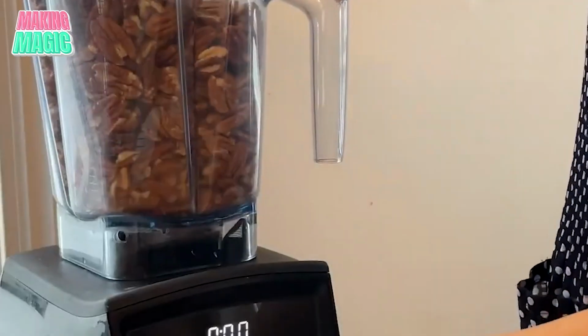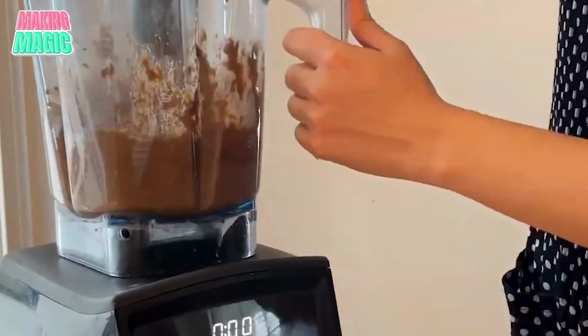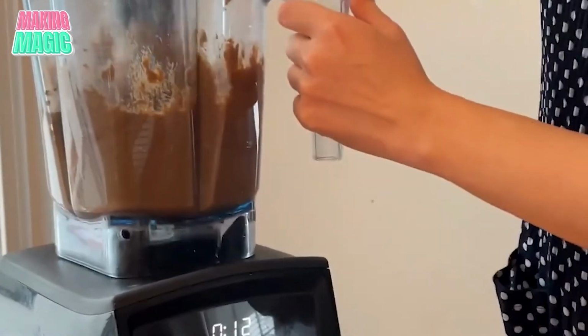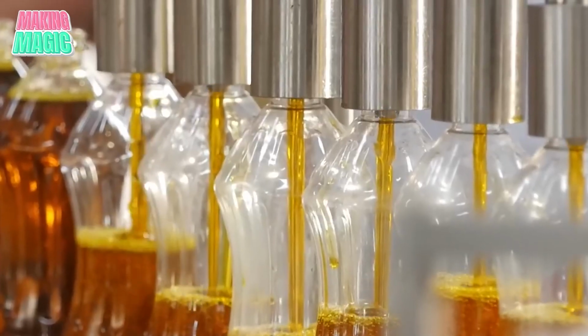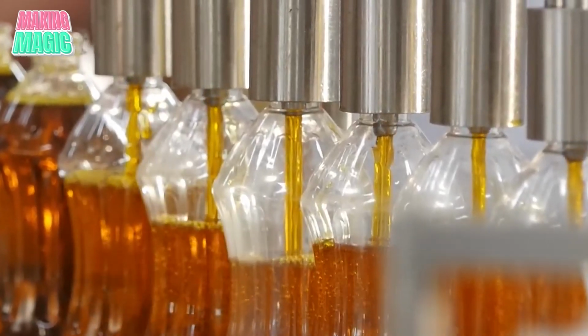Now, pecans also shine in nut butters. Pecan butter is a creamy, naturally sweet alternative to peanut or almond butter. Perfect for spreading on toast or adding to a smoothie. They can even be processed into pecan oil, which is a flavorful, heart-healthy cooking oil.